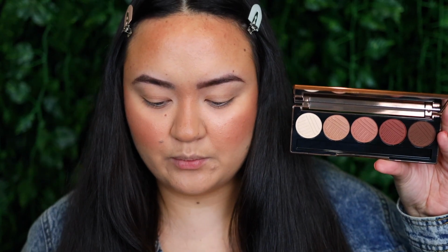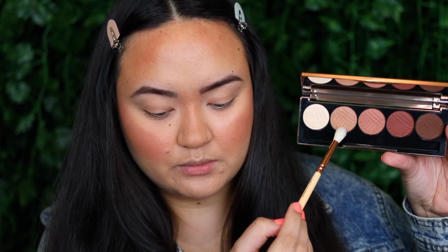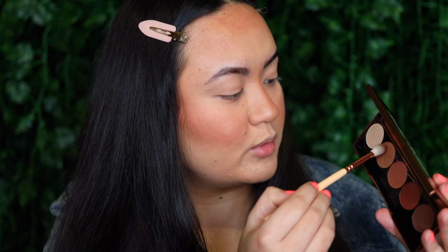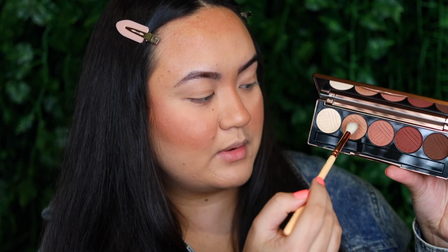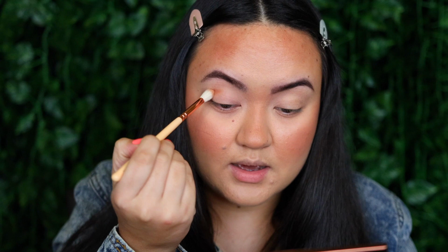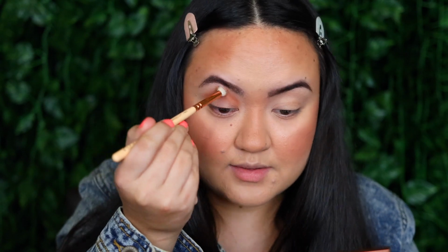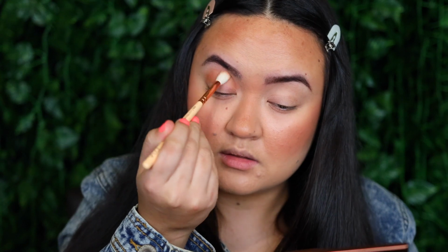So I'm first gonna go into the Baked Browns eyeshadow palette with the 228 Luxe crease brush, and I'm gonna go into the second shade here, which is called Deserted. Ooh, these are super pigmented. You can see I barely tapped my brush in there. There's a little bit of kick up too, so you do want to be careful. Yeah, these powders are really powdery. And I'm going to start kind of working this shadow into the crease. I'm feeling like something pretty smoky today.